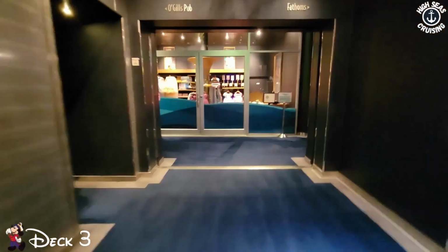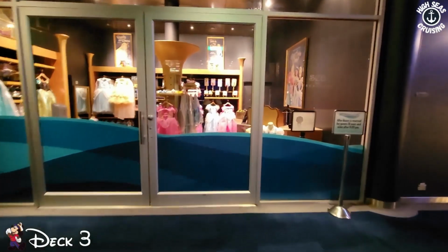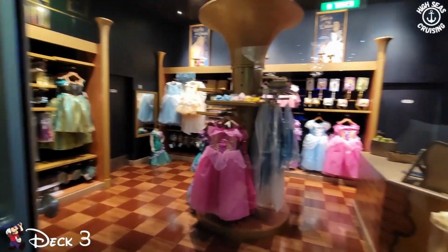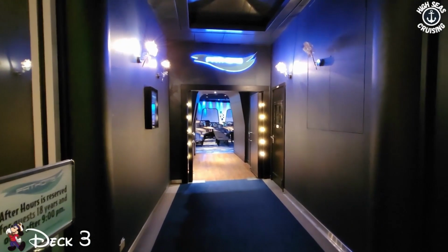You have one small shop up here, and this is for getting any of your little ones anything. If you want to get them any of the princess dresses, you get all that up in this area. A second entrance into Fathoms, the back entrance.